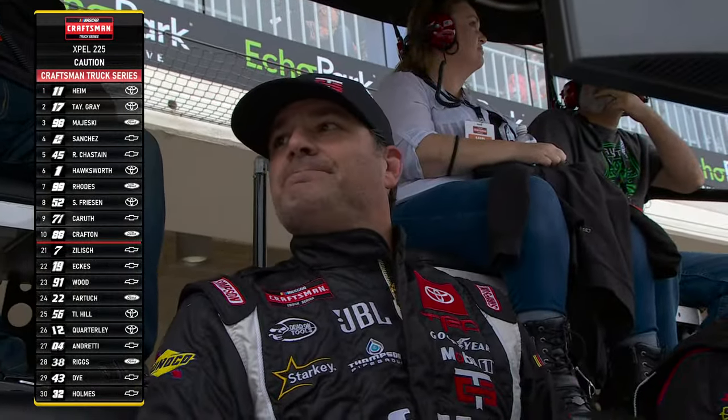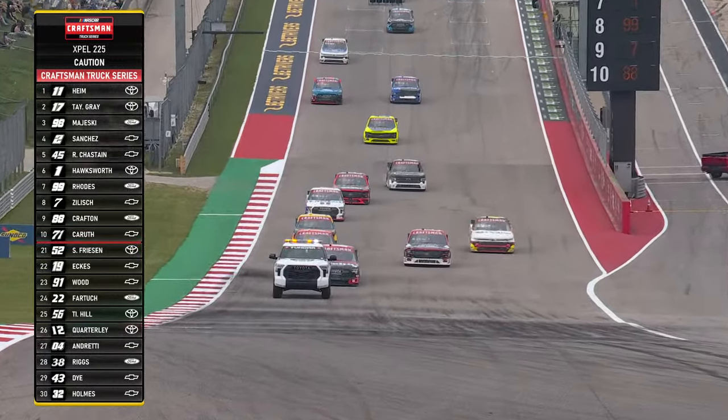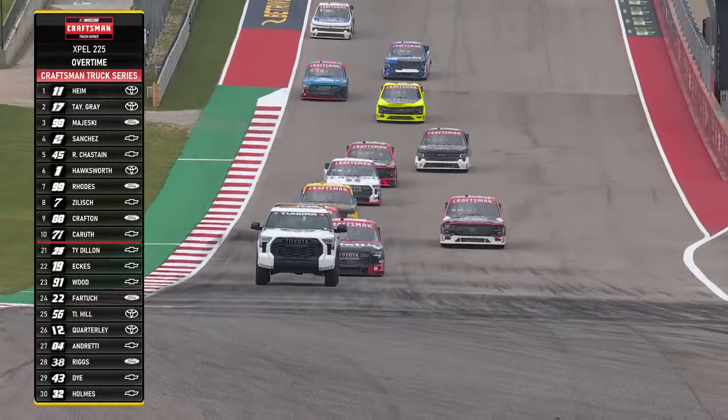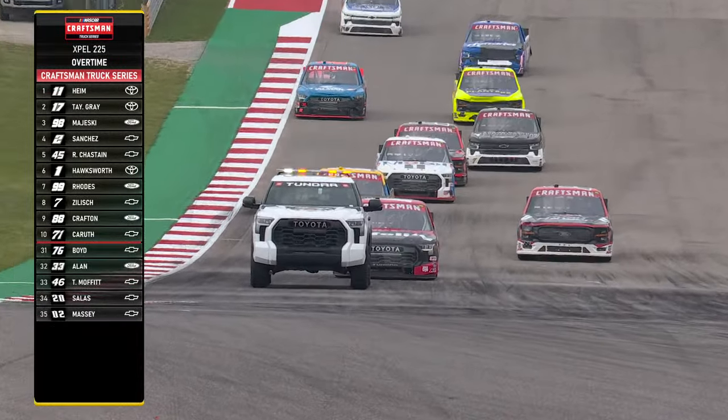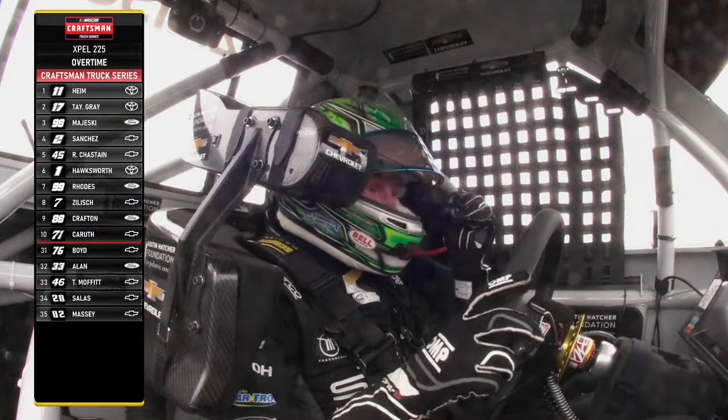Thank you, Jamie. And Connor Zilisch, we've talked about him all day and the day he has had in his debut in the Craftsman Truck Series. Let's dial him up. Let's see what he's thinking right now. Connor Zilisch, it's Michael Waltrip and the Fox team. Do you copy? Yeah, I gotcha.